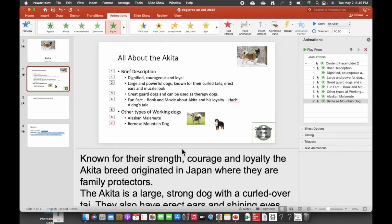So I'm going to go ahead and hit escape here. My first dog is my Alaskan Malamute. So I'm going to click on the picture of whatever is listed here as my first dog. And I'm going to go up here and tell it to fly in. All right. The problem is here, if I just tell this to come in with previous, it's going to come in with the Bernese Mountain Dog. That doesn't make any sense.